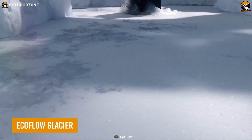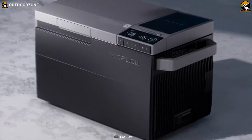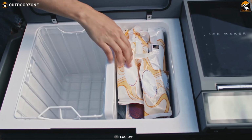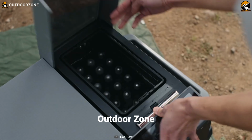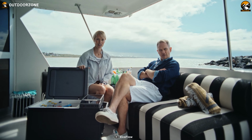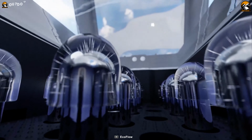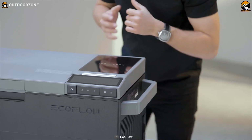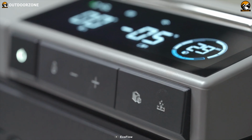Next up, the Ecoflow Glacier is here to keep cravings at bay and nourishment on point during your car camping trip. This portable refrigerator is a culinary wonderland on the move, ensuring your food stays fresh no matter where you venture. From leafy greens to succulent steaks, the Glacier houses it all thanks to its innovative design and versatile features. Powered by a robust 120-watt compressor, the Glacier doesn't just chill, it churns out ice cubes like a pro. Satisfy your sweet tooth or make impromptu chilled beverages with 18 solid ice cubes ready in just 12 minutes.